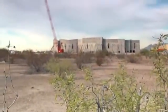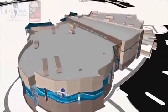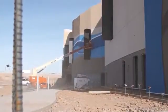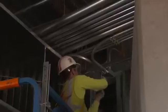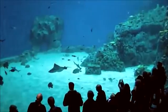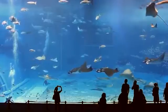The Odyssey Aquarium will feature 48 exhibits spread throughout a two-story, 200,000 square foot theme park. But before the doors open, there is still quite an impressive list of work that must be completed. Systems that need to be installed and tested to support more than 1.5 million gallons of fresh water and seawater, all circulating in a variety of tanks kept at different and precise temperatures.